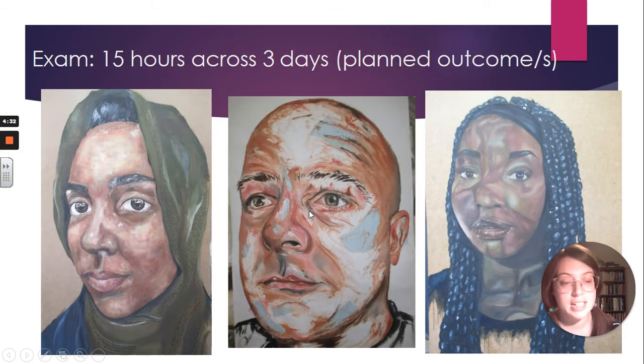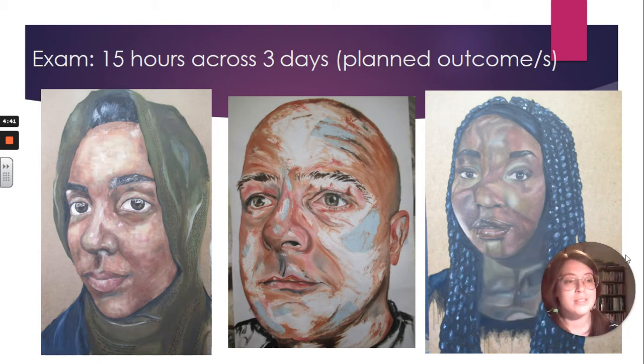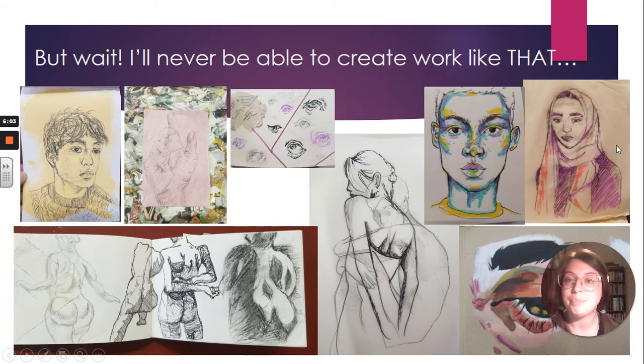The exam is 15 hours across 3 days, which freaks people out, but please don't be freaked out by it. It is planned, it's the same as GCSE. It means that it's pre-planned. It depends on what your creative journey has been in the sketchbook, and it means that at the end you get to have a resolved piece based on that experimentation throughout your book and your creative journey. And that's usually the large scale pieces you see around the school, the final pieces for those projects.